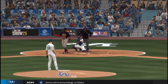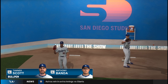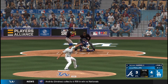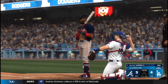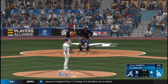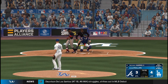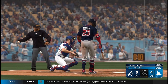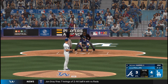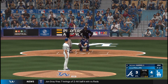Pitch misses inside. Ball one. Action in the pen down there. Tanner Scott, the closer, is getting ready and perhaps looking at a long save opportunity here. Bonda, the power lefty, up as well. Swings through that one, out in front that time. 1-1. Swing and a foul out of play. That's off the inside corner. And now 2 balls and 2 strikes.